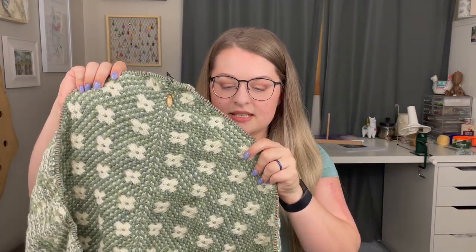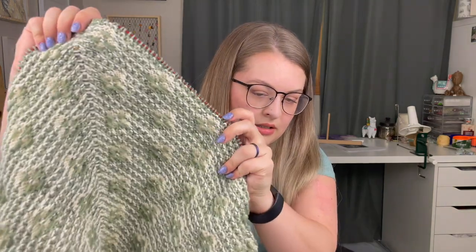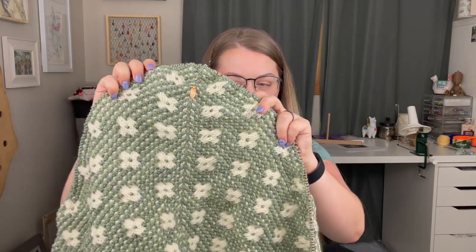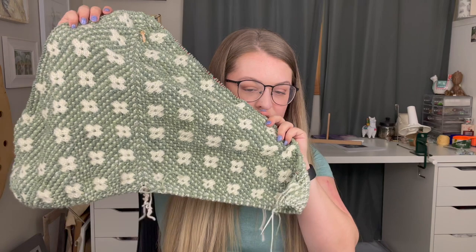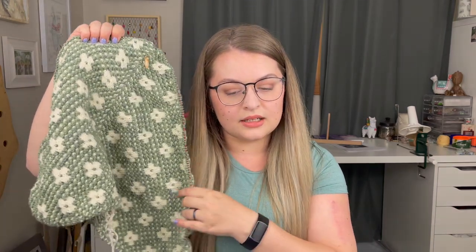So all of this is mosaic knitting. If I show you the back, it's all slip stitches. There's no working with more than one ball of yarn at the same time. So every row is very, very simple. It's just either knitting, purling, or slipping stitches. And it makes this beautiful floral pattern. What needles? I'm using 3.75 millimeters, so that's US 5.